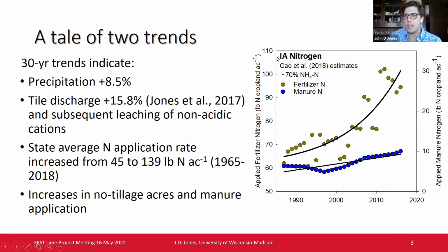So, a tale of two trends. I wanted to start off with a little bit of background. In the last 30 years in Iowa, we've seen changes in precipitation patterns, mostly in terms of intensity, not necessarily in overall annual precipitation. Our tile drainage discharge has increased about 16%. That was done by a study of USGS and University of Iowa scientists.